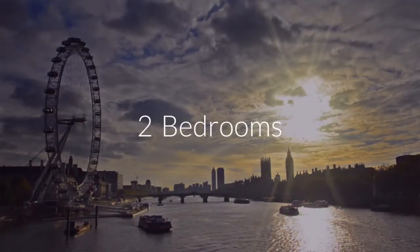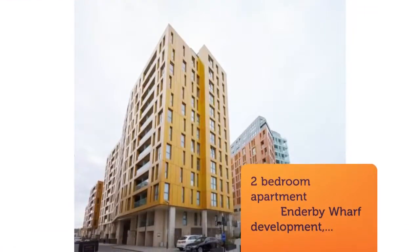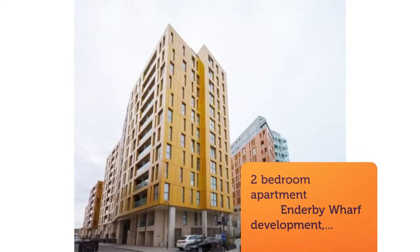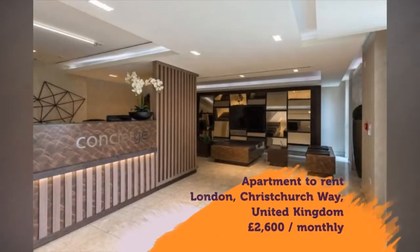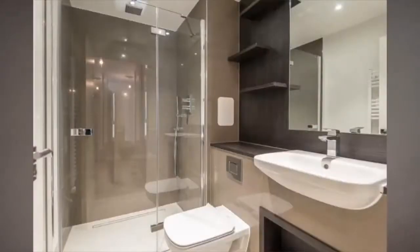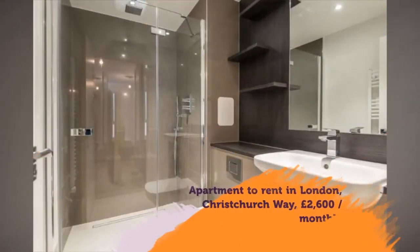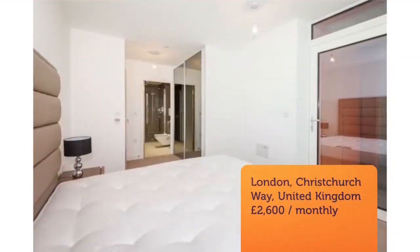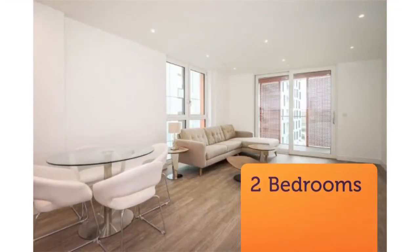Brand new apartment. Bright living room. Large double bedrooms. Two chrome effect bathrooms. Communal summer gardens. EPC B. Residents' gym. 24 hours concierge. Private balcony. Nearby Maze Hill station. Full description.